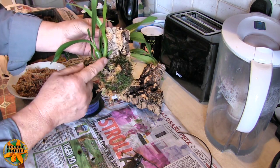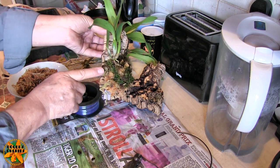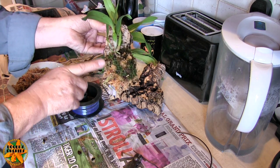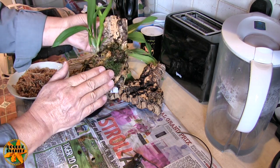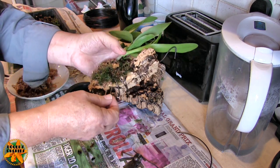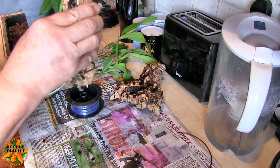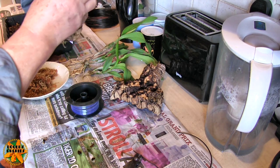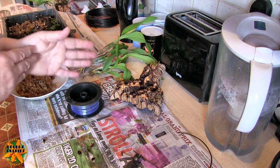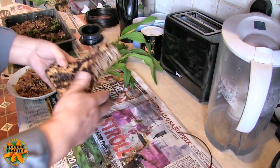We've got our new growth here, plenty of room to move. Roots, some exposed. These old roots won't attach to the bark. The new ones need to grow first. And then we've got some live moss tucked on the top for aesthetic purposes, because it makes it look pretty. So that's that one done. Get the hook back where it goes, somewhere about there. That's one done. Now the awkward one, because it's two, so it's always going to be awkward.